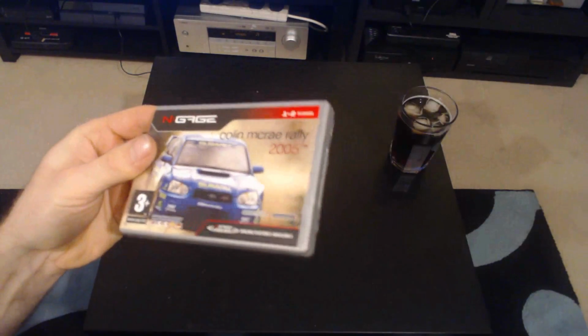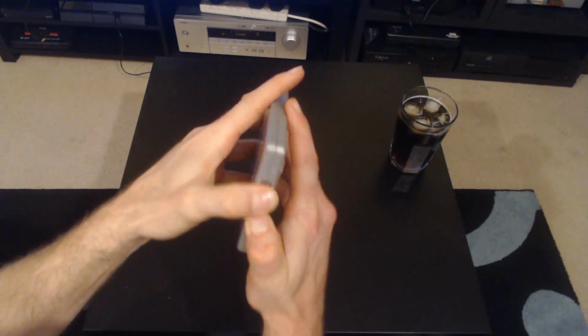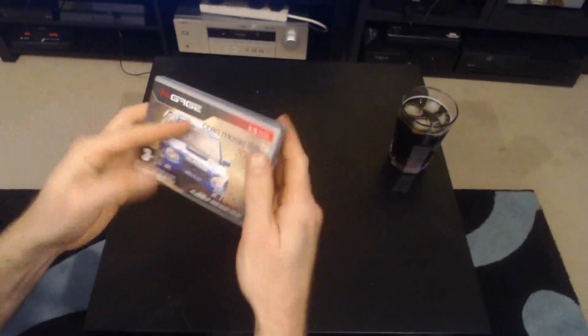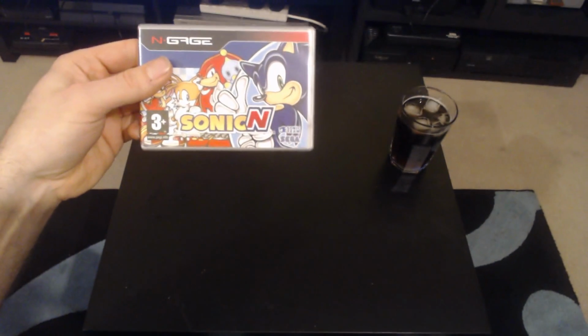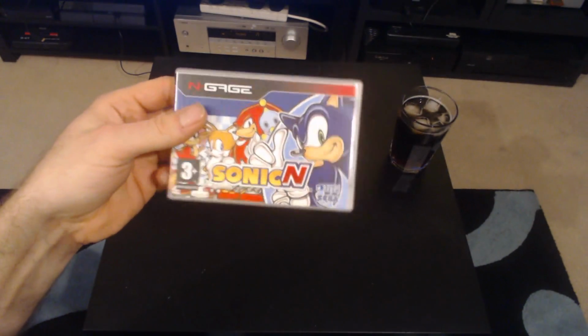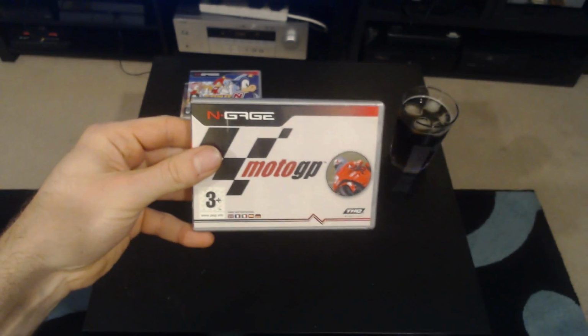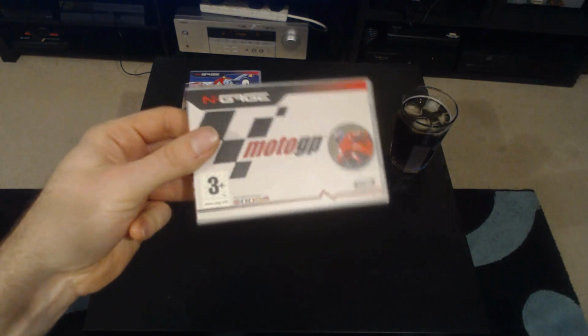First up, I have picked up a whole bunch of N-Gage games. This one doesn't have a cartridge, it's just the box and instruction manual, because I got it as part of a bundle. The bundle included Sonic N for the N-Gage. If you saw my previous video, or the one before that, you will know I picked up an N-Gage. I had one back in the day, so I'm picking up some games for it.